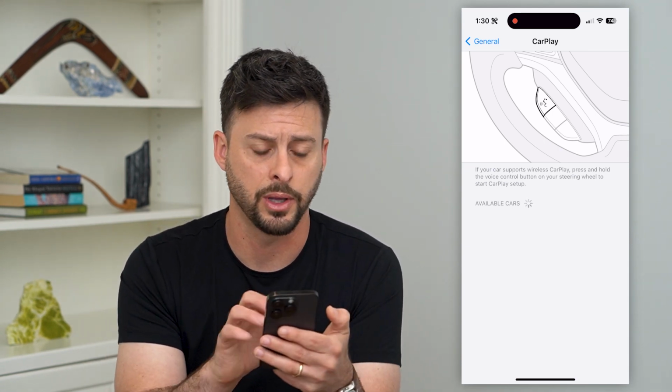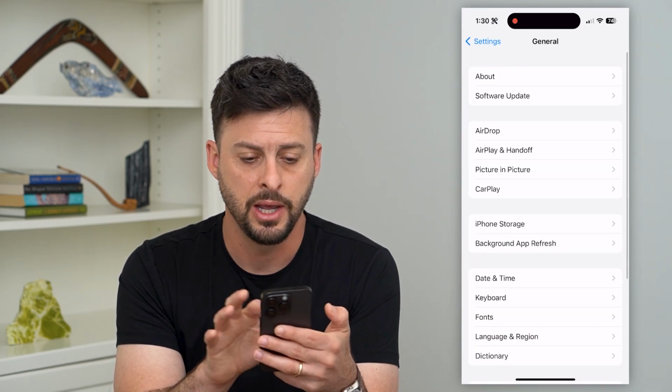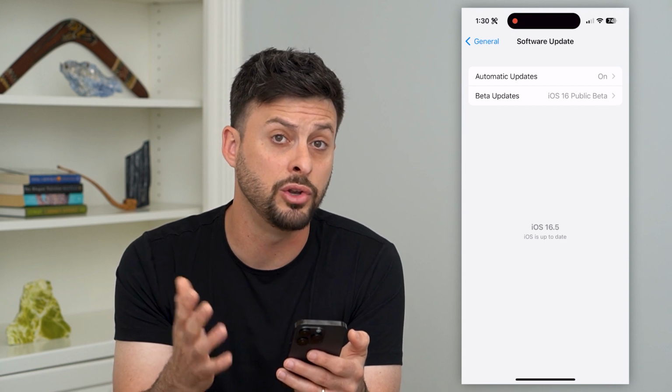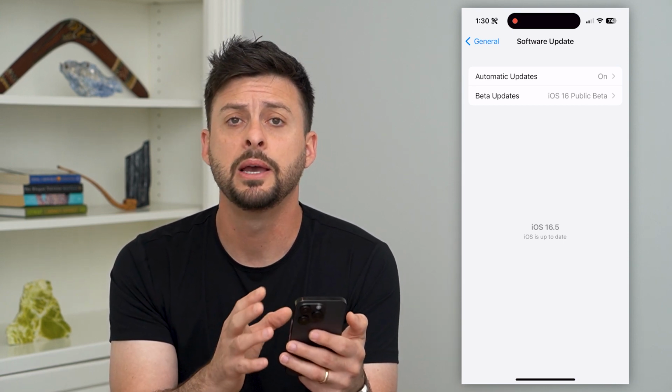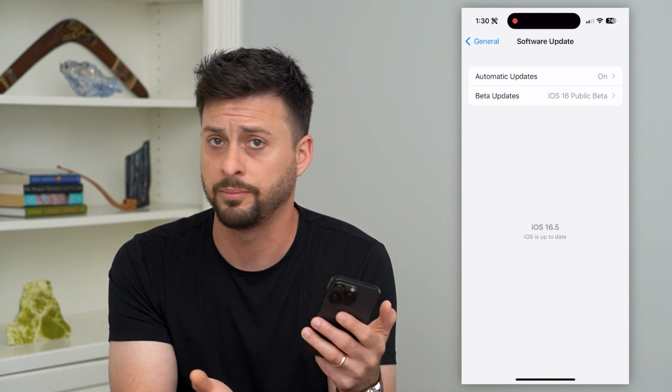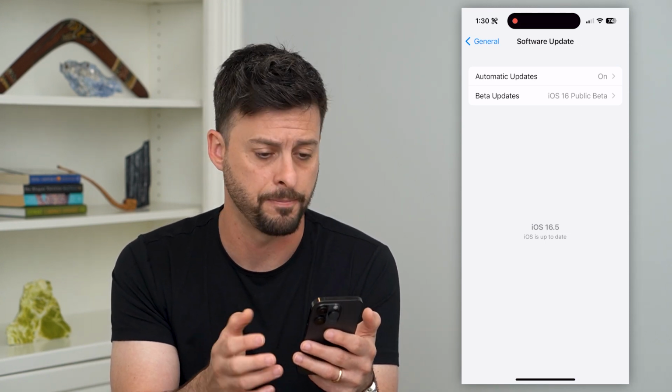Now, if that's still not working, there are a few other things that you can do to get that CarPlay working. Let's go back here and let's tap on Software Update. Check to see if you have a new update to iOS. Potentially that's causing any kind of bugs or glitches and you not being able to connect through CarPlay.